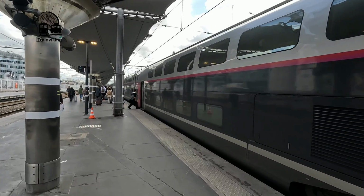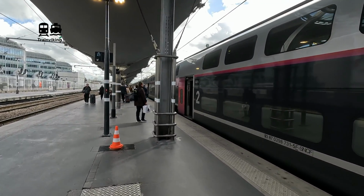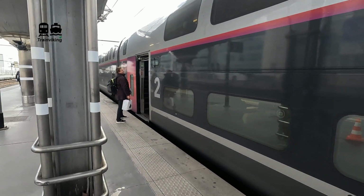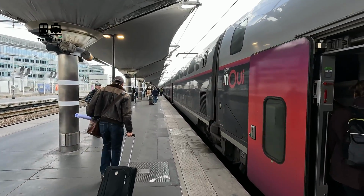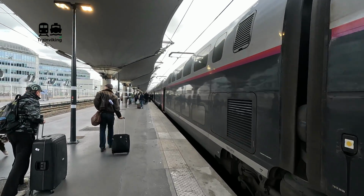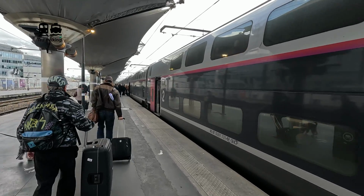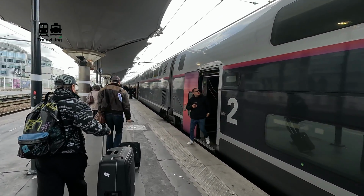Back to my train for today. Today I'll be traveling on the first generation of the TGV inOui Duplex trains, and these are basically the double-deck high-speed trains in France. However, I was traveling on one of the non-refurbished trains, but later on I noticed that most trains on the route Paris-Nice are refurbished trains. And I also traveled a little bit with one of those refurbished trains.